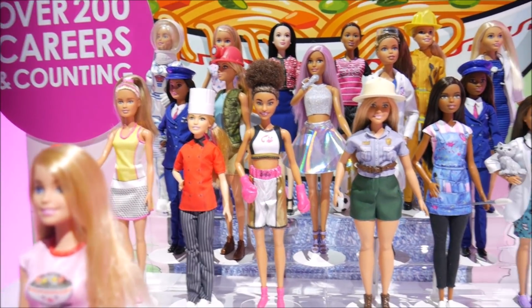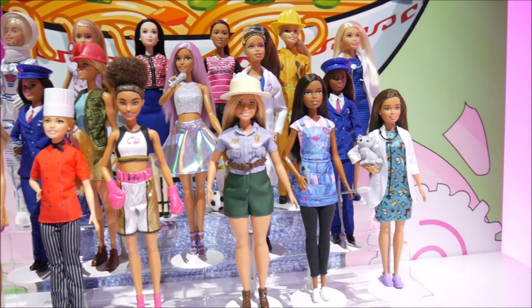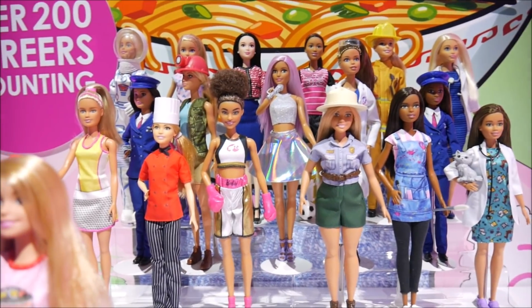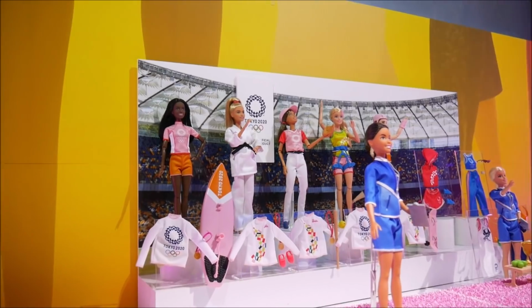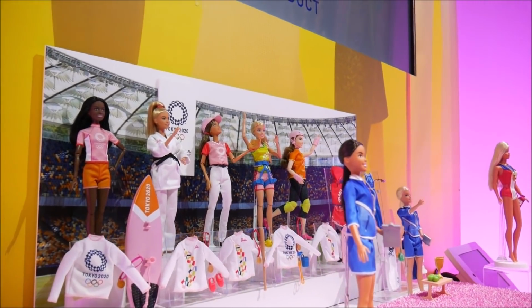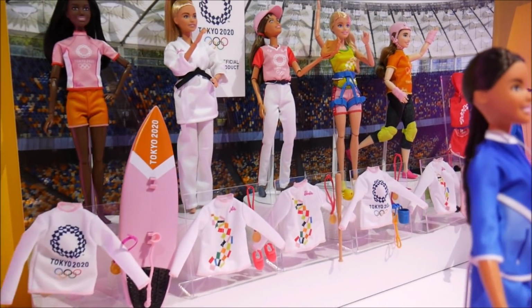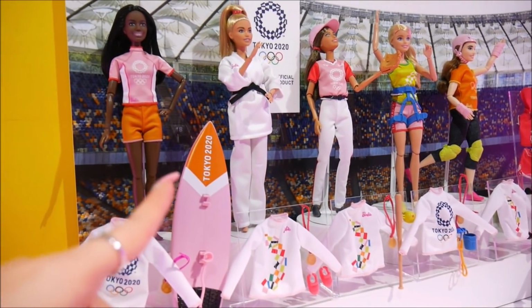So we have a boxer, chef, veterinarian, which we've seen before, pop star, I guess, astronaut. Every year, Barbie's in the Olympics, and this year is Tokyo 2020. So they come with different outfits and her in her different, oh, I love that. I love the karate one.